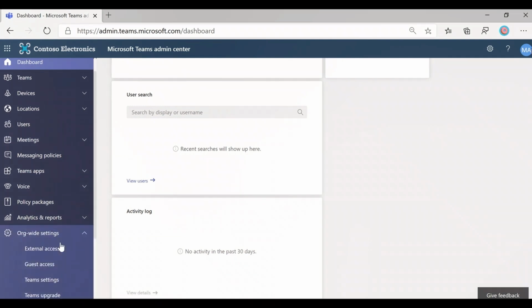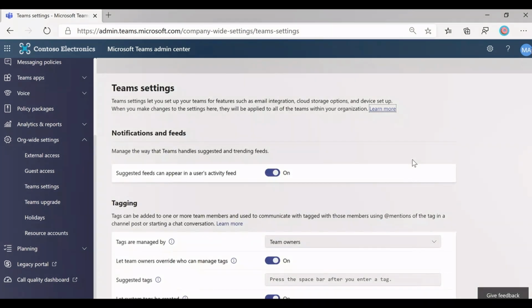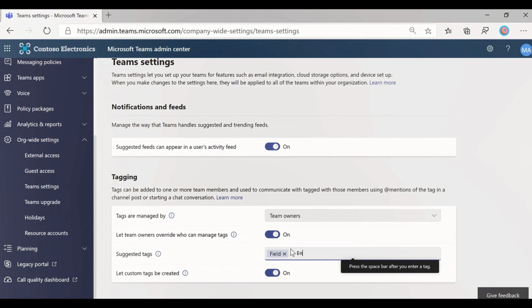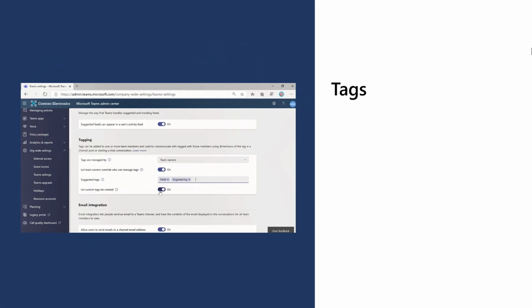By default, team owners can actually add custom tags themselves. And something that I'm going to talk about in a little bit is an exciting capability which allows you to tag by shift. So we'll cover that in a second. But for now, I wanted to show you how in the admin center, when you go to the org-wide settings under team settings, you'll find tagging-specific settings that you can define. So here you can, for example, decide whether a team owner can override who can apply tags and who can get to manage them. And you can also add some suggested tags which might be relevant to your organization. So something that might be a consistent tag that you would love for your first line population to leverage. You can also decide whether you want custom tags to be created or not.